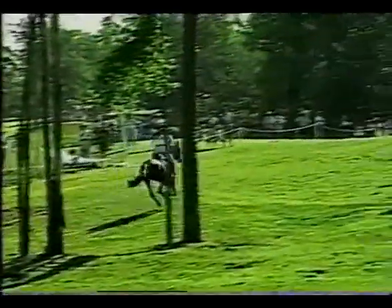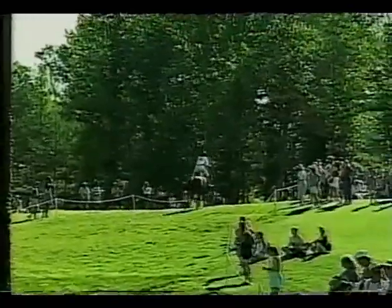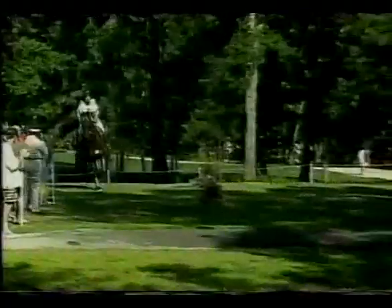There's a nice look at the embankment coming down through the trees. And this is that first combination. This horse isn't wasting any time through there. And you can hear the crowd really supporting the American riders.